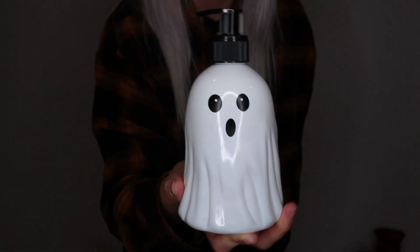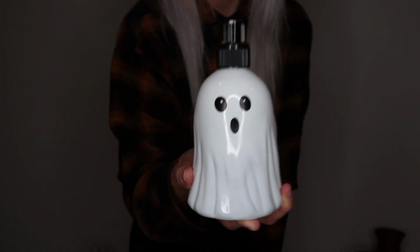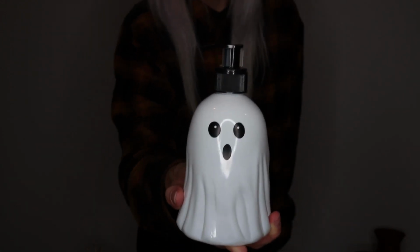I have no idea what scent he is. I really hate scented soap, so as soon as he's empty, I'm just going to put the unscented soft soap in here. But I'm not really the one using my guest bathroom, so sorry, guests.